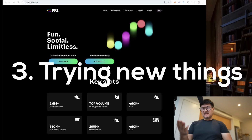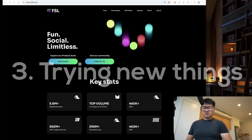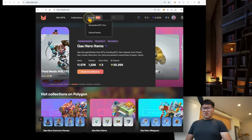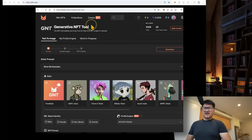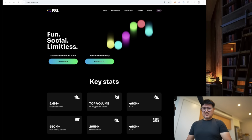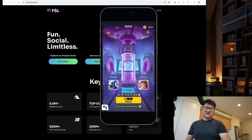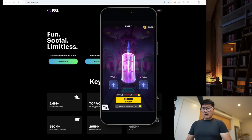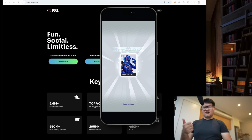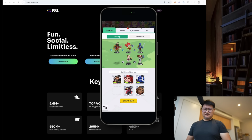And number 3, the team isn't afraid to go against the grain and try new things. With Mooar, they made it possible to design and mint NFT collections without needing a single line of code. Then there was Gas Hero, positioned as Web3's largest social experiment, enabling players to pursue their real-world ambitions, such as power, wealth, fame, all the good stuff, in a Web3 game setting where real earnings are actually possible.